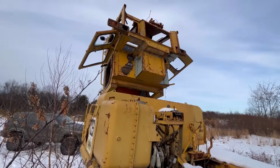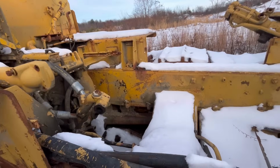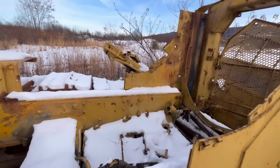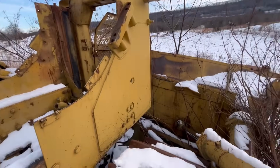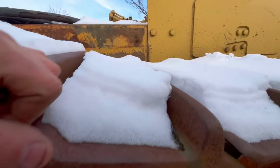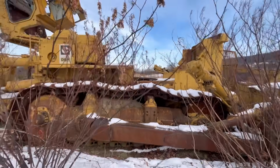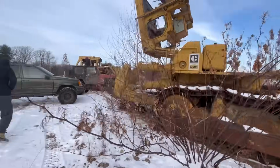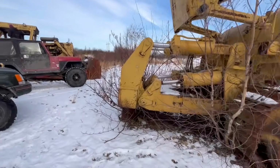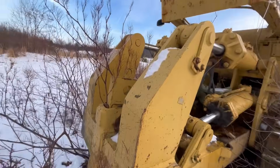Still got its hydraulic tanks. The cab's up there, just flipped up. Poor thing. So we can sneak out of the trees here. So this one does have its ripper on it still, which is pretty cool. They sunk it in the ground, so they're trying to get this thing out of here. That cutting it up is going to be a nightmare one day.